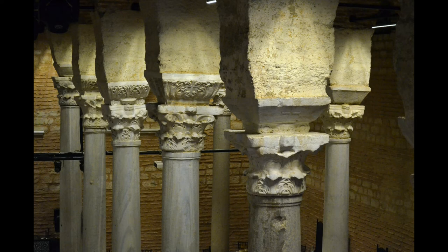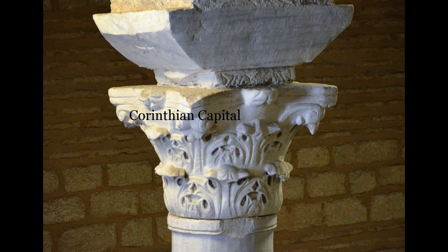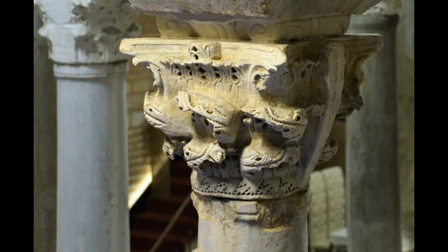All of the capitals and imposts are spolia from around the 5th and 6th centuries. There are a total of 36 capitals. 28 are column capitals and 8 are Ionic impost capitals, reused as impost blocks. 26 of the columns are Corinthian in style. One of them is a composite capital with windblown acanthus.